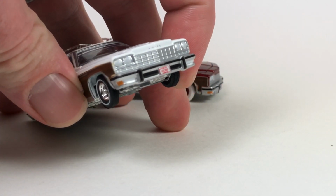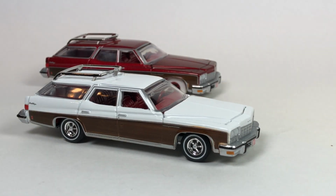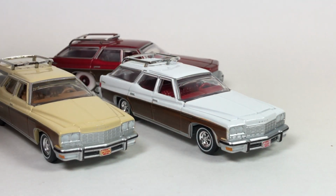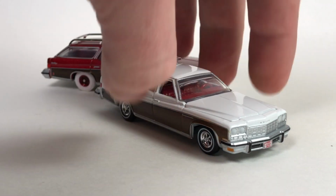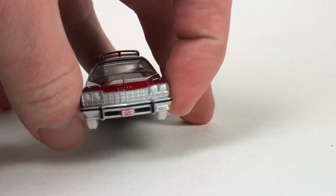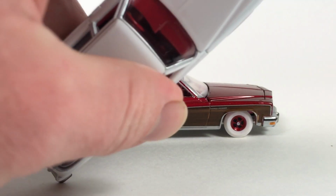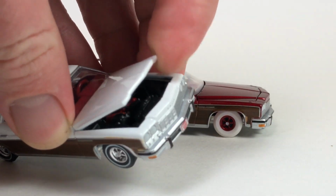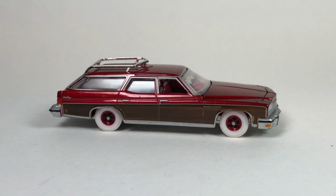I wonder if the plates are different too. Sometimes they are. It says Holiday on there. And Vacation. So Vacation, Holiday. So this one, the Ultra Red, should have Holiday, right? And of course the hood opens on these castings as well. This one opens the easiest. So just take a quick peek at that. You can't really look in there because that's as far as it opens. But pretty cool nonetheless from Auto World.